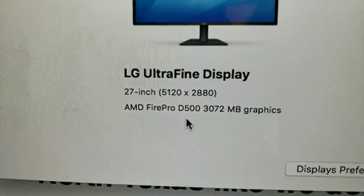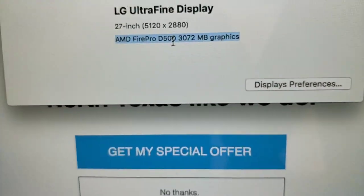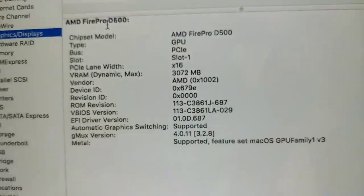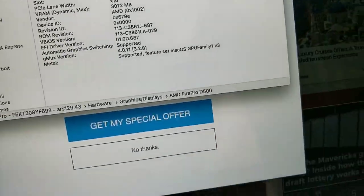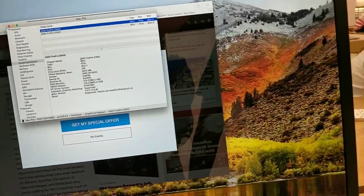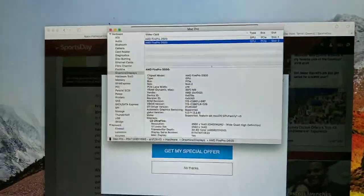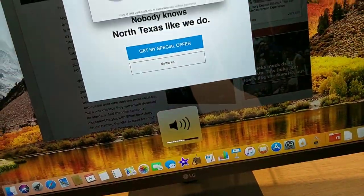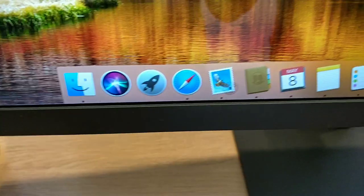So this is the new LG UltraFine 5K. It says it's a 5K display, right? Yeah. Graphics and displays. Hold on one second, guys. You're running at 1440p. So guys, it's actually running at 1440p on this $5,000 computer because it can't handle 5K. Yeah, we're not running at 5K right now. We're running at 1440p. I mean, it looks nice. It doesn't perform well. Thank you guys so much for watching. Peace out.